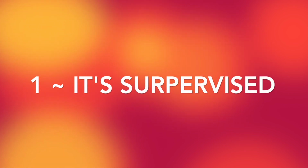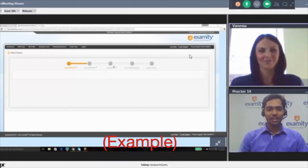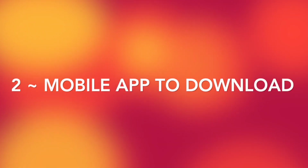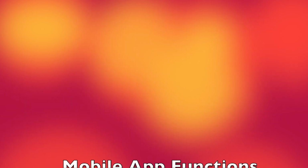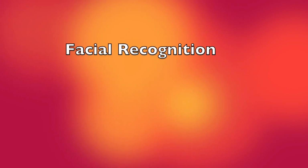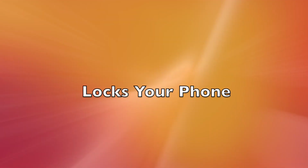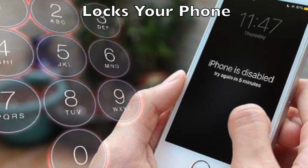Okay, so the first thing you want to know is it's supervised. They will be using a company called Proctored, which will have a live person monitoring you while you write the exam. Second thing you want to know is that there will be a mobile app that you'll need to use. Part of this function in the app is they will use it to confirm your identity. They will use it to do a facial recognition to make sure it's actually you, and they may even use it to do a room scan if needed. Another feature of this app is that it can be used as a second live camera if needed. This app does have a function to lock your phone, so your phone will be locked during the duration of the exam, and you won't be able to use it.